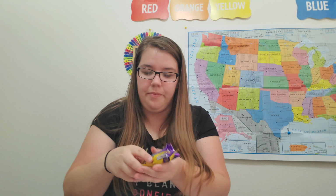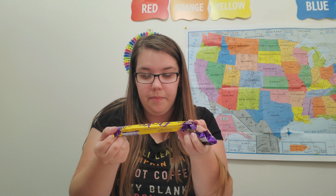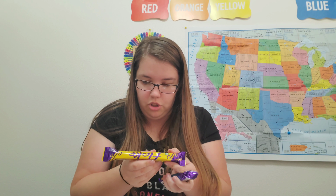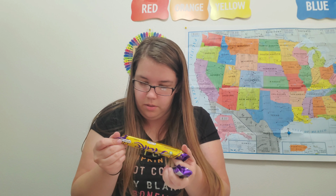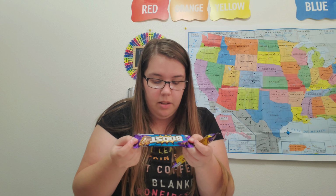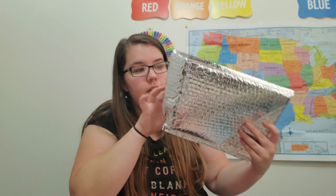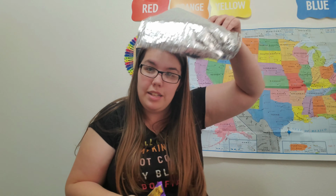And 2 more. A flake bar. The crummiest, flakiest milk chocolate. So is it just chocolate? And then last but not least, a boost bar. Get boosted with chocolate, caramel, and biscuit energy. Well, biscuit's like a cookie, right? That's what the UK calls it. And so that's, oh, I put that back in there. So that's everything. I am so excited to try this all.